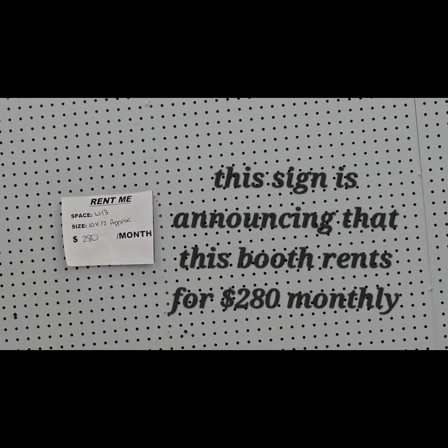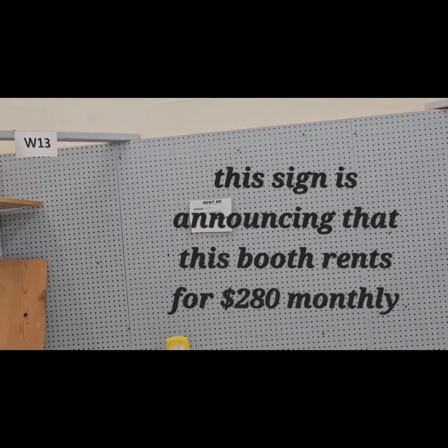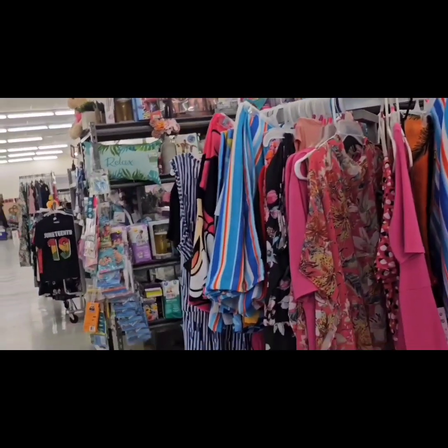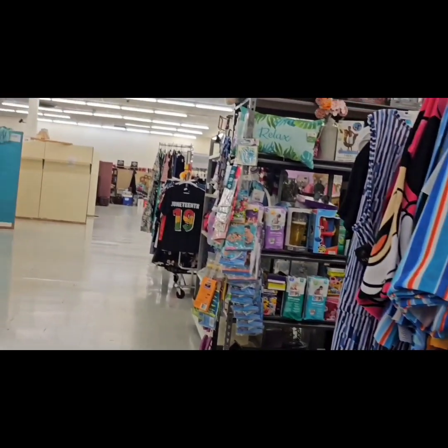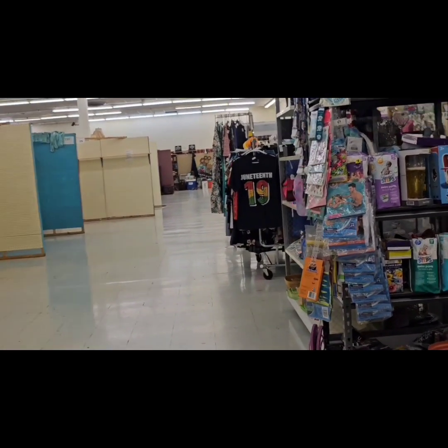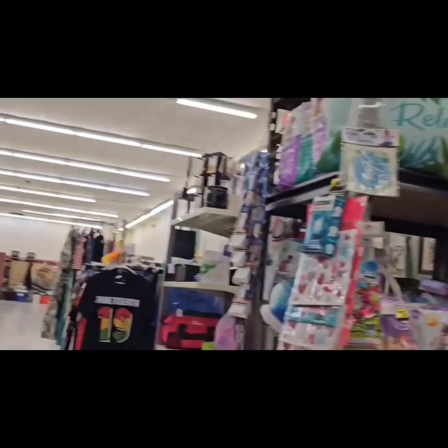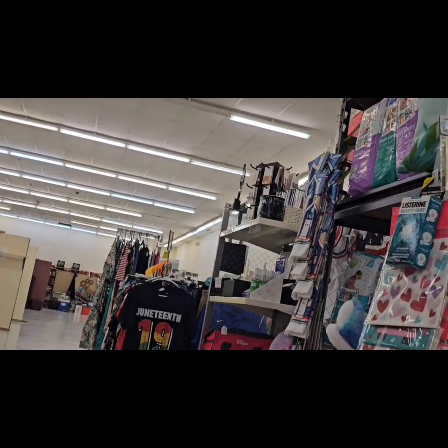This particular booth, $280. I didn't measure it, so I don't know, but by the looks of all the empty aisles and booths that I was noticing, they needed to lower that rent.